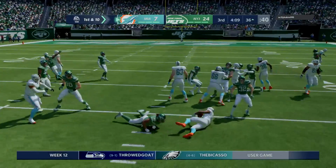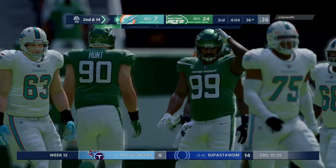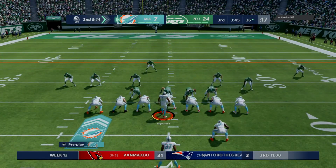Mixon will try the right side. And that play went nowhere. Losing yardage. It'll be back at the 36. There on the stop. Brought down back at the 36-yard line.